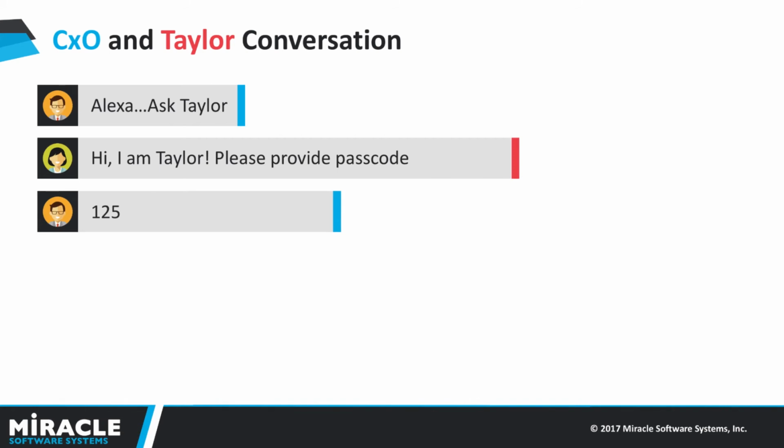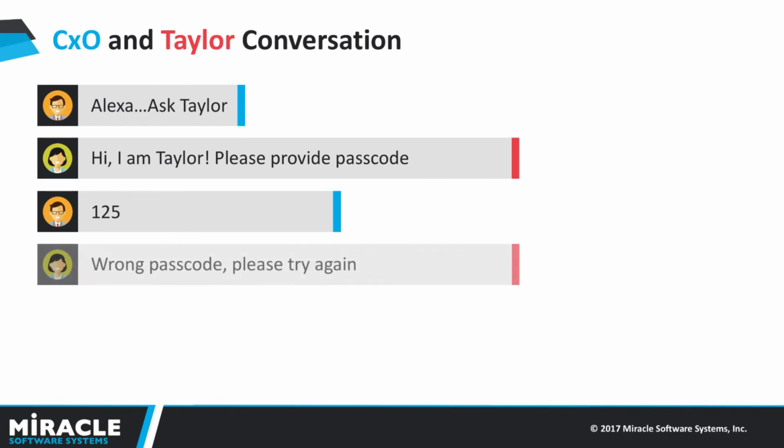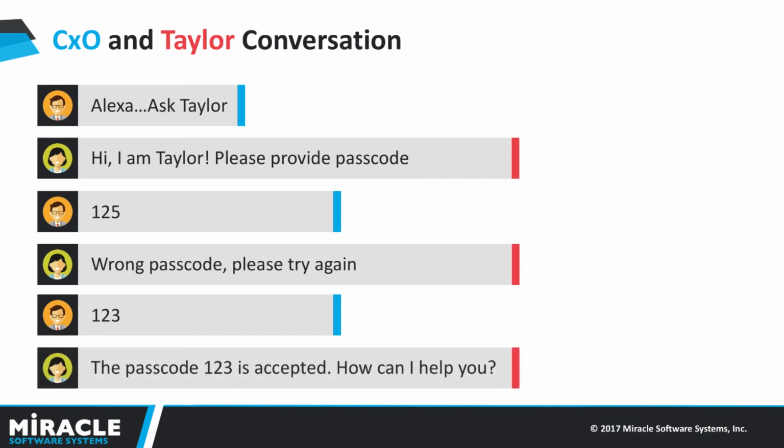Now, we want our user to supply the incorrect passcode first. So he can say 125. Now, Alexa will take that passcode, validate it, and come back saying wrong passcode. Please try again. Now, we want our user to provide the correct passcode this time. So he can say 123, which happens to be the correct passcode. So this time, Alexa will get back saying passcode 123 is accepted. How can I help you?